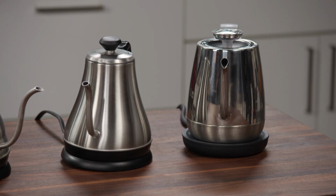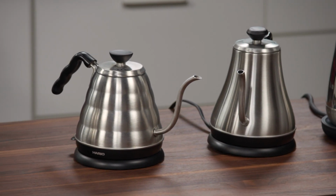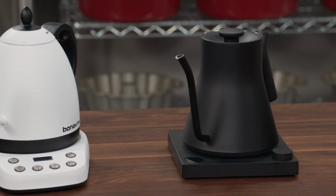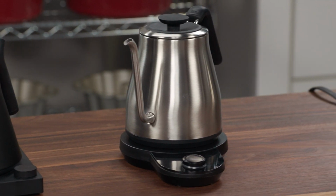So we tested 8 different gooseneck kettles. They're all electric. The 4 in front of me are just boil only. The 4 in front of you have adjustable temperature because sometimes you want to brew different teas at different temperatures. Coffee, you don't want to do it at a full boil. It should be between 195 and 205 degrees. The prices that we paid range from $39 to $150.